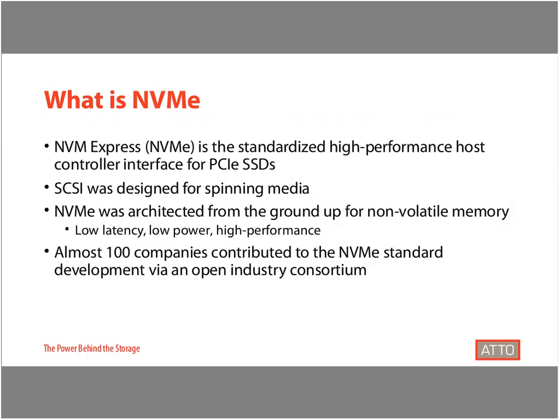NVMe is used today for boot drives and internal drives in servers and workstations. It has not quite made it to the mainstream in enterprise storage, but we think that it will very shortly, and that's kind of our message today, that Fibre Channel will be the protocol that will help bring NVMe into mainstream enterprise storage.